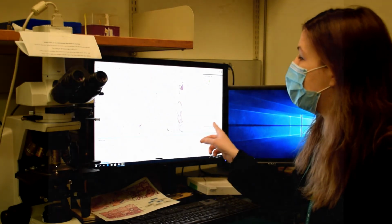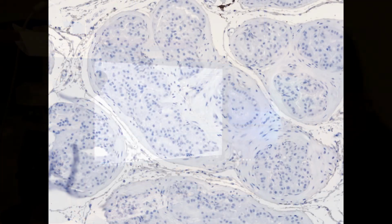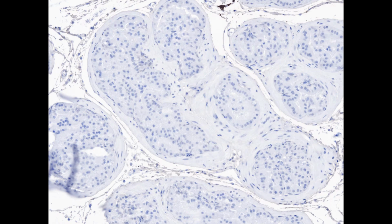And here what you can see is a normal looking prostate. Brown stain is around the glands. It's the collagen.